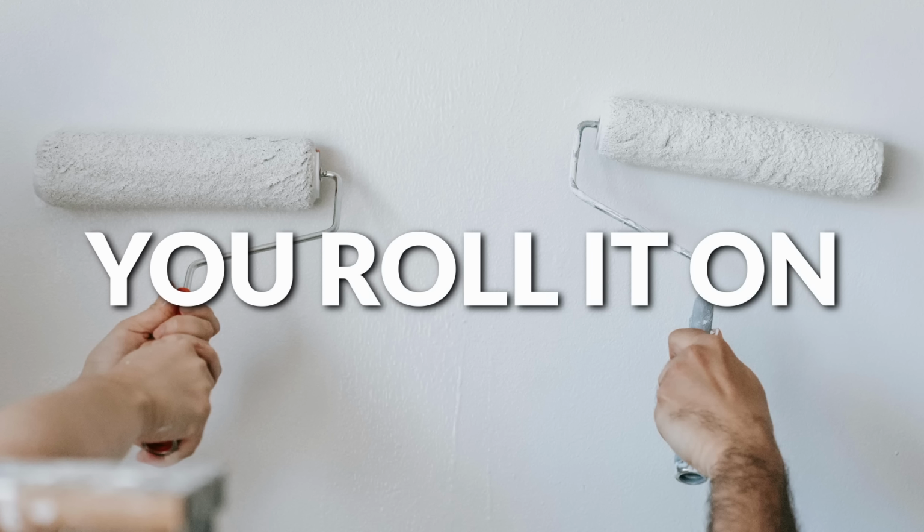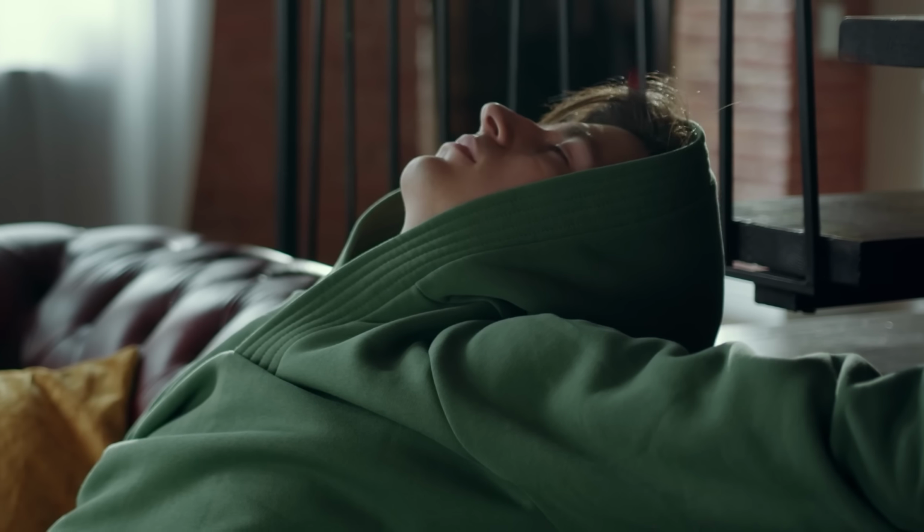So here's the thing. Not every light color is created equal. You know that moment when you pick what you think is a soft, beautiful neutral, you roll it on, you step back, and suddenly it looks like drywall. Yeah, that's what happens when a light color doesn't have enough character.